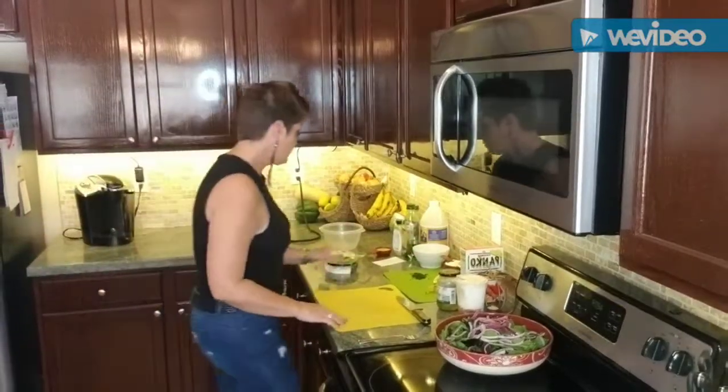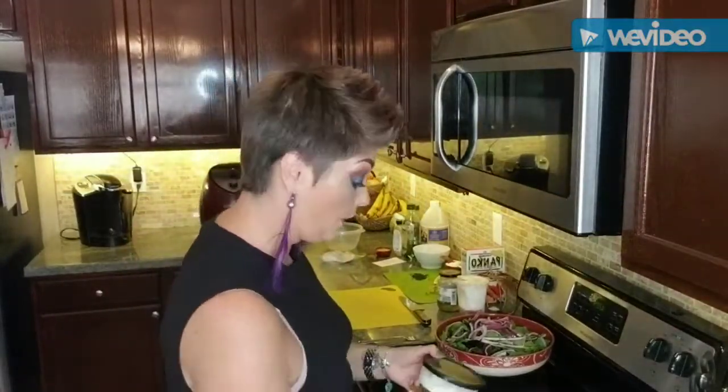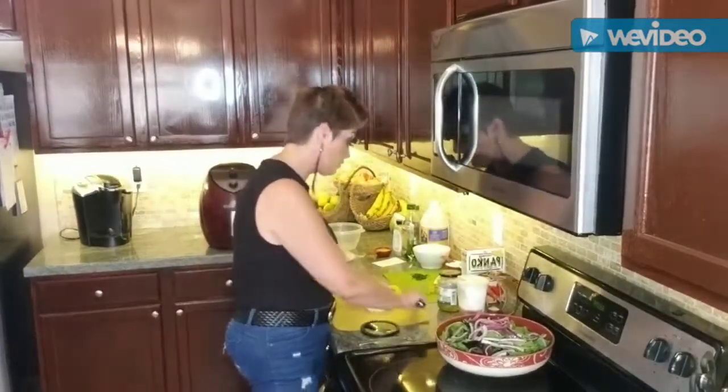And now I'm going to add in this entire thing of feta cheese. You guys, this salad is so easy and it's so good. This entire thing of crumbled feta. If you like blue cheese instead of feta, you could totally do blue cheese.